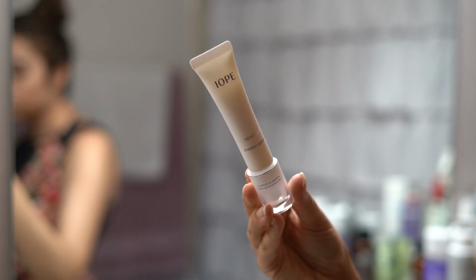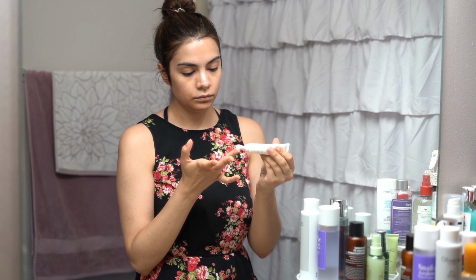Recently, I've been loving the Iope Brightgen Eye Spot Serum. This is great for morning time because it's got a lot of licorice root extract in it. Really seems to perk up my tired eyes.